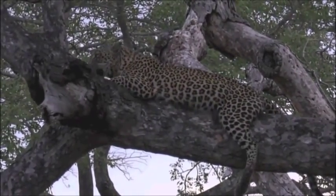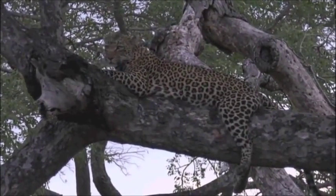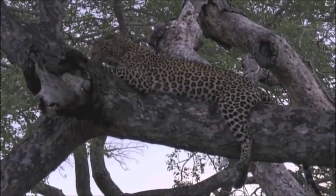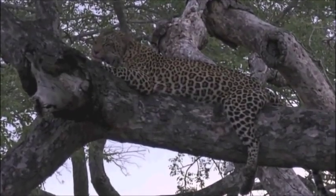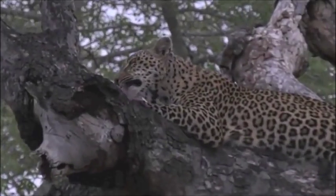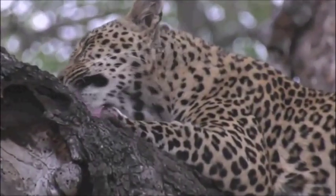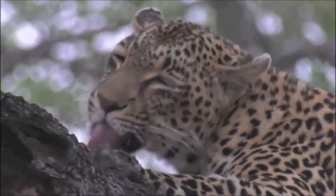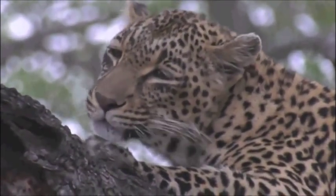So to answer the questions that were coming up before, most definitely leopards like to hoist their prey. This is one of their specialities. It enables them to feed when they want to. You can see her belly is quite full. There we go. That is a typical leopard in the tree Sabi Sands photograph, if you've ever seen one before.